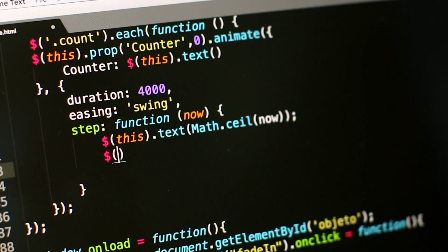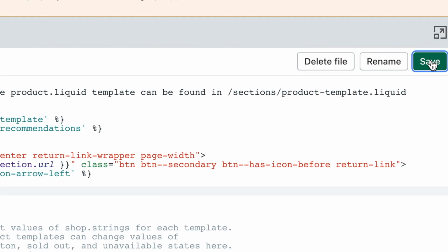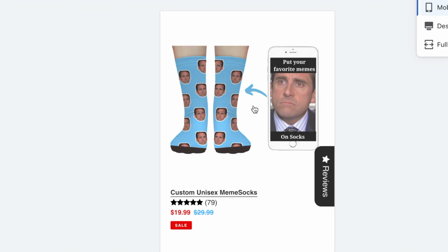Watching this tutorial literally reminds me of the PTSD I got in high school from doing coding. And 3 hours passed as I tried to change the code, but something kept messing up. After watching the same tutorial like 8 times and banging my head against a wall, I finally figured it out. And my website was officially done.